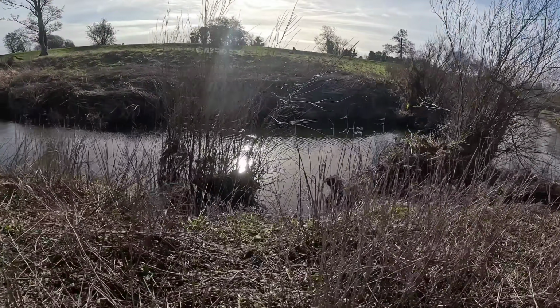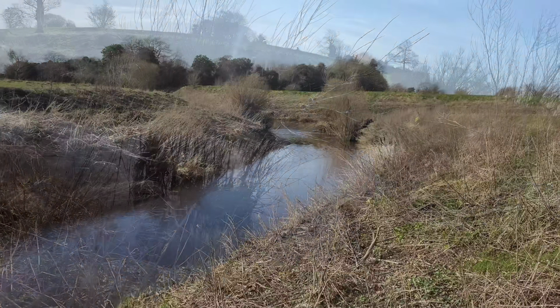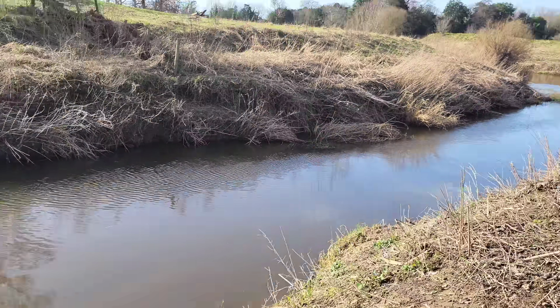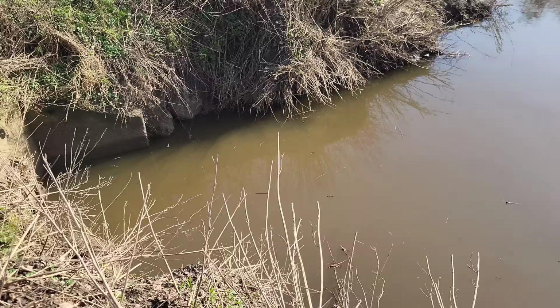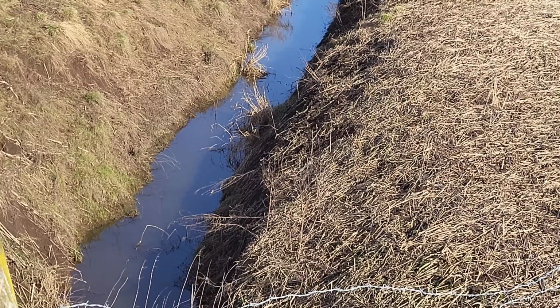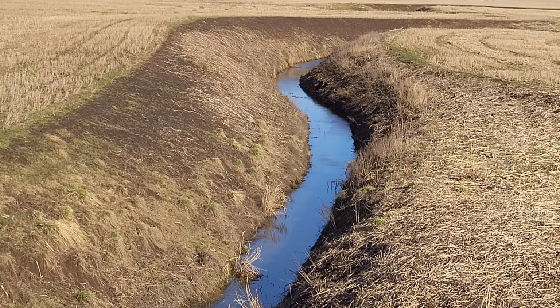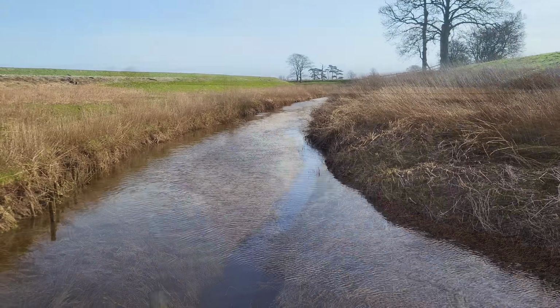So here's the little tributary we were talking about from the opposite side. Again, I think this part of it has been searched. I'm not sure how far up they went. Probably not very far, because they weren't aware of her mental conditions. They may well have gone up a lot further. That little tributary, not that one, the main one, goes for miles and miles.